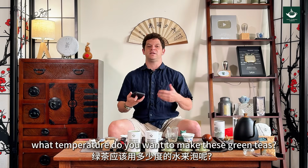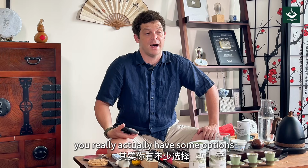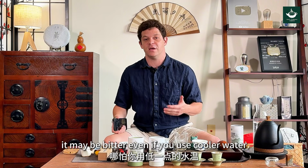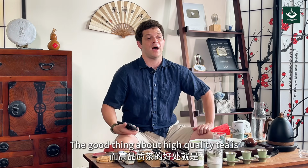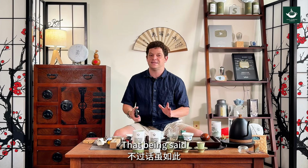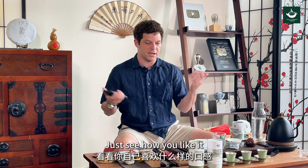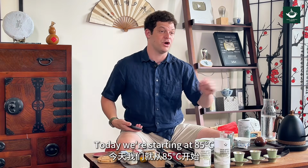So for green tea, what temperature do you want to make these green teas? And all of these green teas, you really actually have some options. Lower quality green tea, if you blast it with 100-degree boiling water, it's going to be bitter. In fact, it may be bitter even if you use cooler water and you just oversteep it a little bit. The good thing about the high quality tea is it's not going to be super bitter even if you abuse it a little bit. That being said, I do recommend you start at around 85 Celsius, that's 185 Fahrenheit, to see how you like it. I have steeping instructions and everything on the containers. Today we're starting at 85.